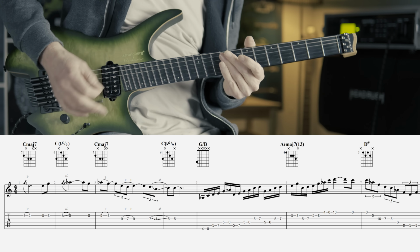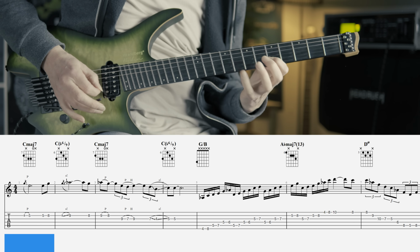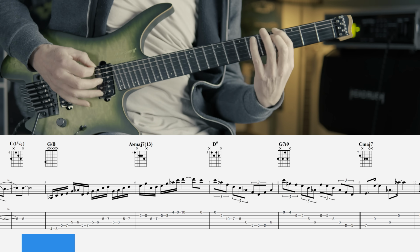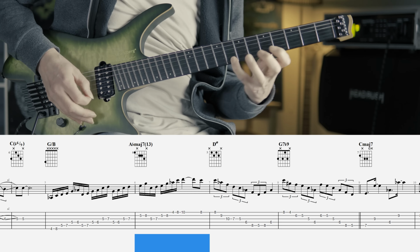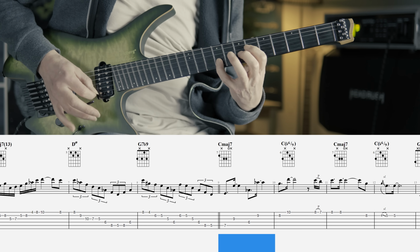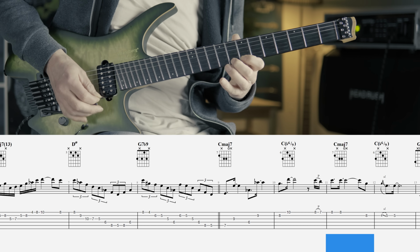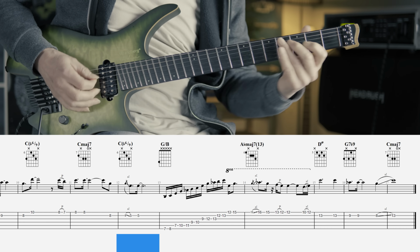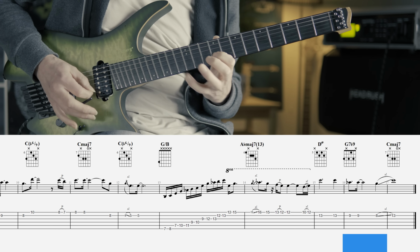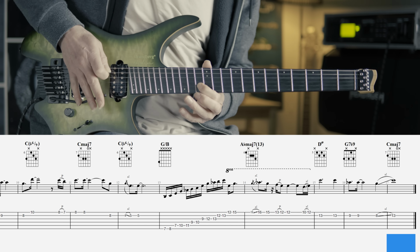Now in the next example I used chords from the C harmonic major scale. The melody is played with some scale fragments and arpeggios. As you can hear, it's such a beautiful, distinct and full of character sound. I really hope that it inspires you to make music with this scale.